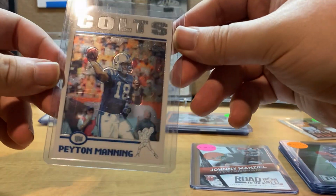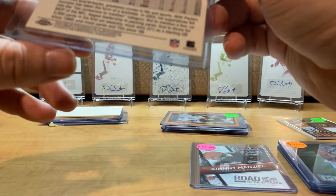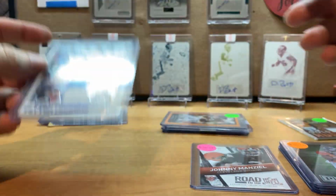What's this? Peyton Manning, 2004. Not his rookie year, but that's still a cool Peyton Manning. Is it numbered or anything? Nope. Vet insert Peyton Manning. I'll take that.